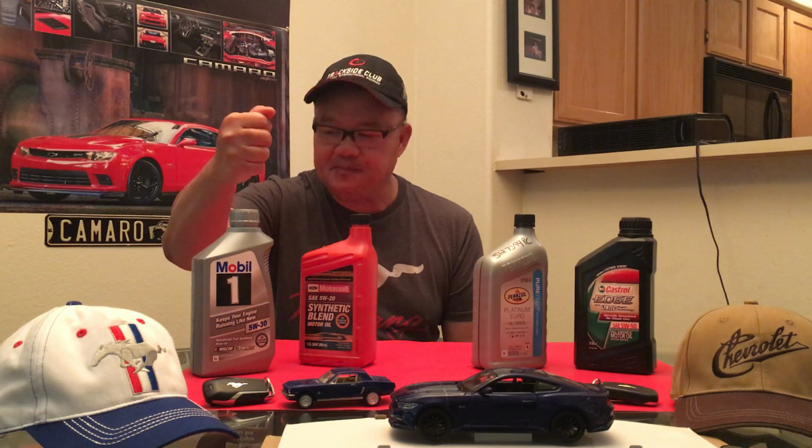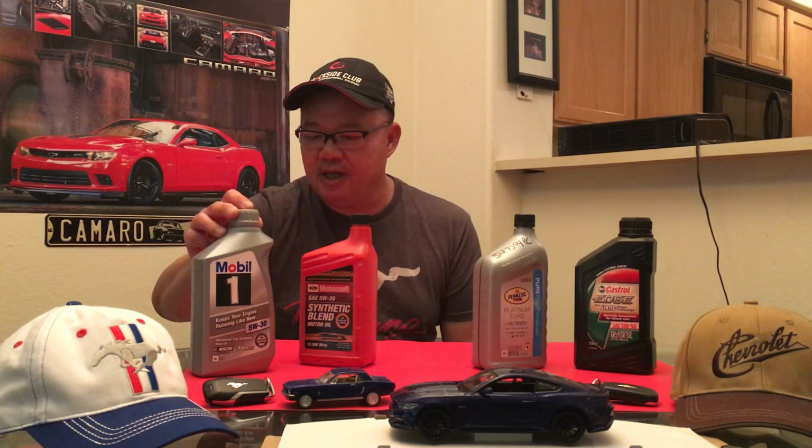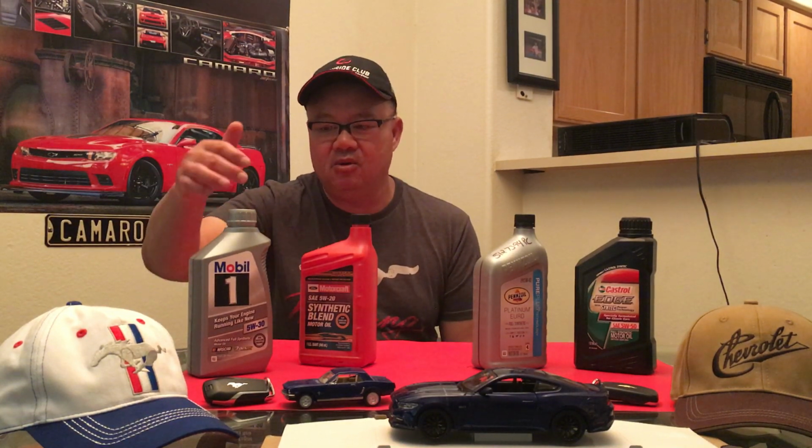But anyways, this is what is factory filled from Chevrolet when your car comes in. And this is the type of oil that you should be putting into it, although there are other specs of oil that are compatible with this Mobil 1 and very equivalent to it.